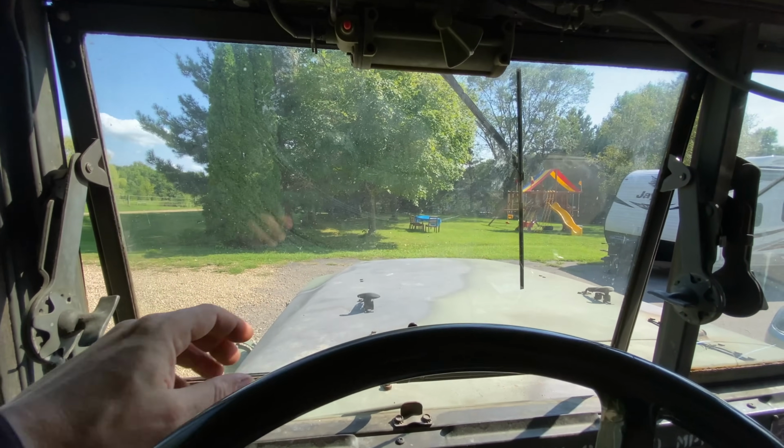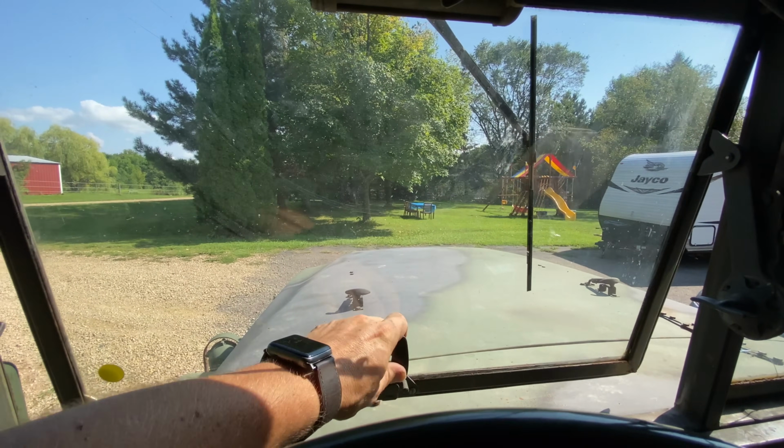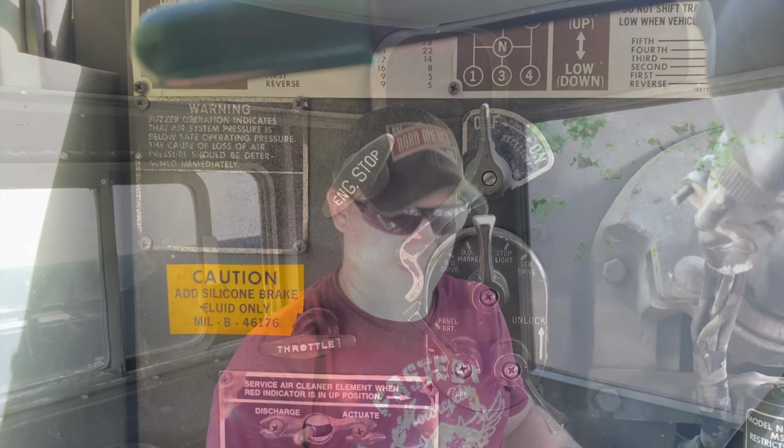It's about 90 degrees out today, so I'm glad that the windshields do open up in the front. Okay, here we go. I have about a 4-hour drive home. Let's get started.